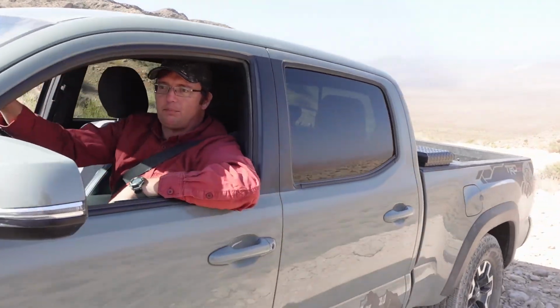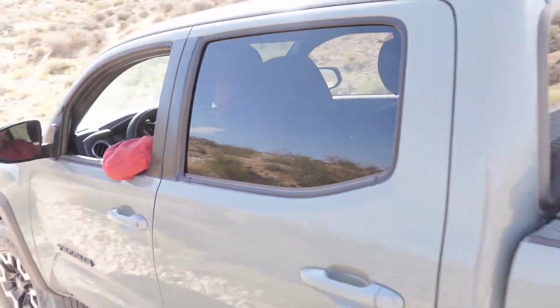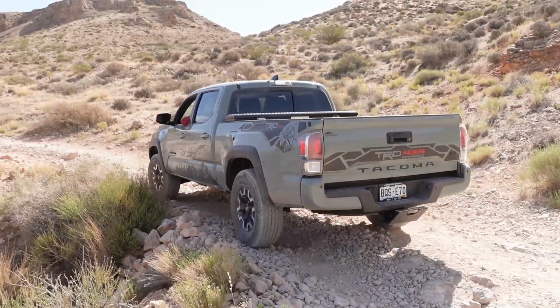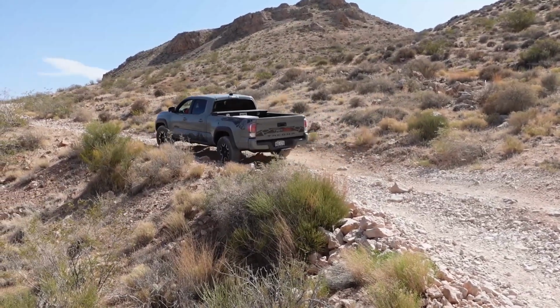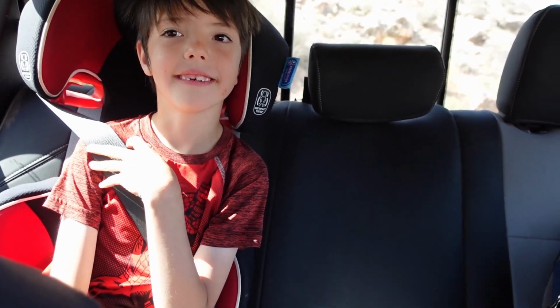But I bumped my skid plate back there, so. So, our first impression so far is as long as you have careful tire placement, you could probably take a Subaru. But will that hold true for the rest of the trail? Let's find out. So, what do you think? I like it. You like this?